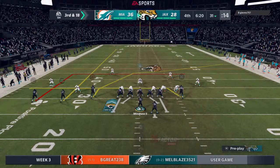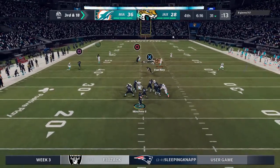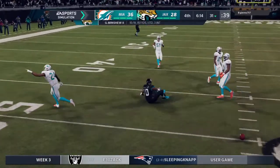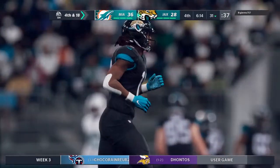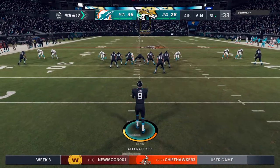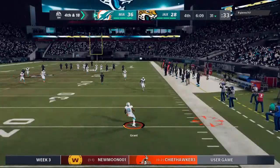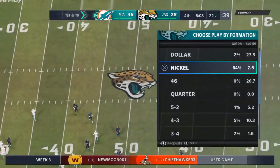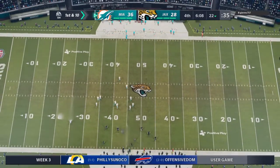So 3rd and long after the sack. Tough road for Minshew with the Jags. And that will be incomplete. From a defensive perspective, they had exactly what you want anytime they want to throw the football. There was pressure on the quarterback. They were getting after him, and they tightened down on the receivers and forced the incompletion. And the kick's away as he angles this one for the sideline. And no return here. Where will they spot it? They say just outside the 20-yard line.